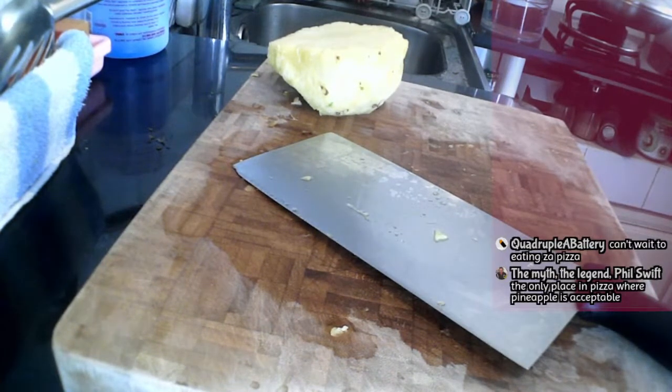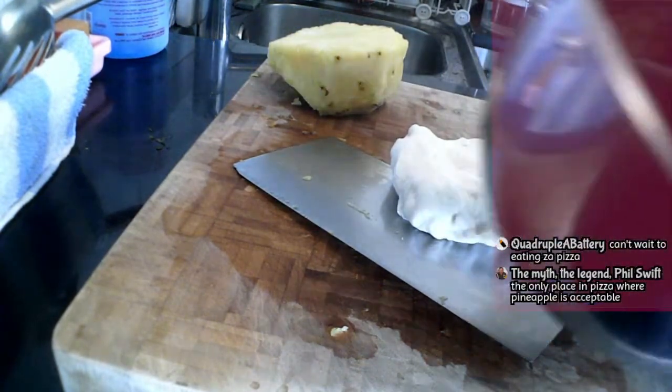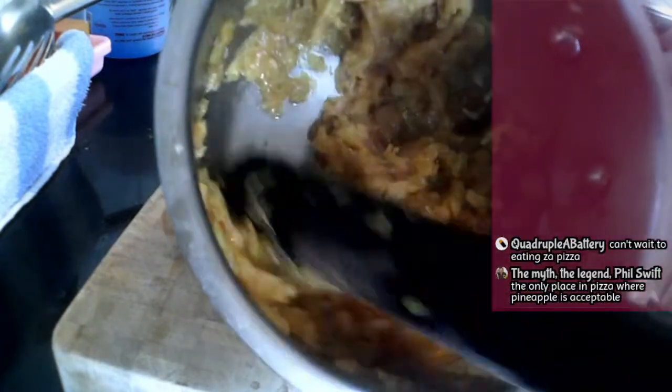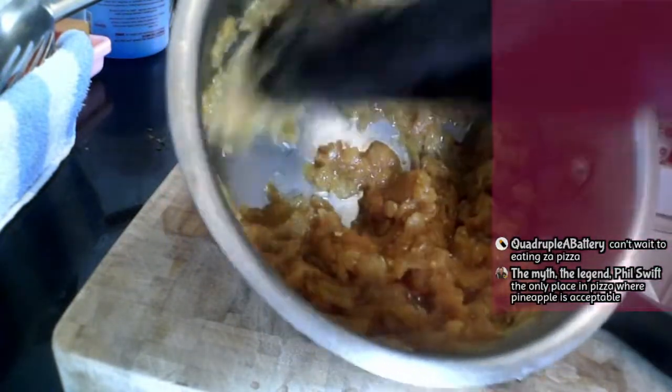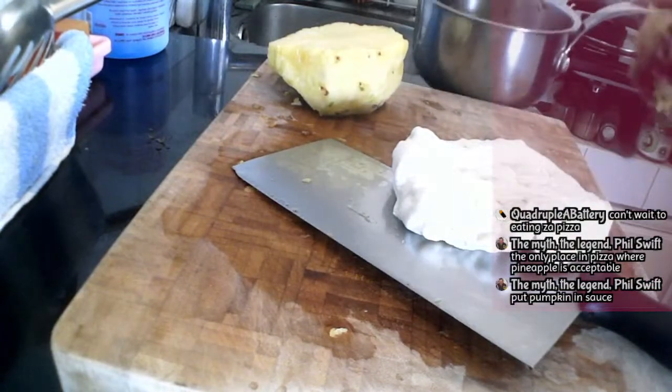So, you know how tomatoes are fruit, right? I was saying that pineapple's a fruit, so you don't put fruit on pizza. But then someone else said, "Oh, hey, but tomato's a fruit, and then you put tomato in the sauce, so that must be fine, right?" But you don't put big hunks of tomato on pizza. You put tomato in the sauce. So I was thinking, what if you made the sauce with pineapple? Does that make pineapple acceptable on pizza? So, gonna be trying that today.